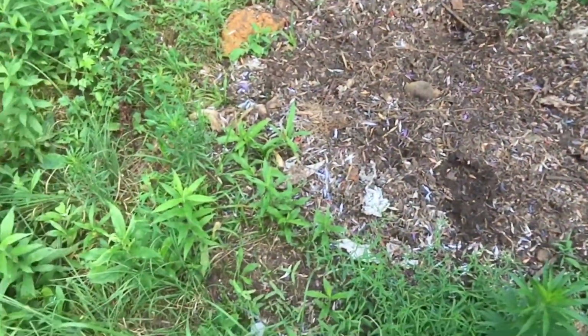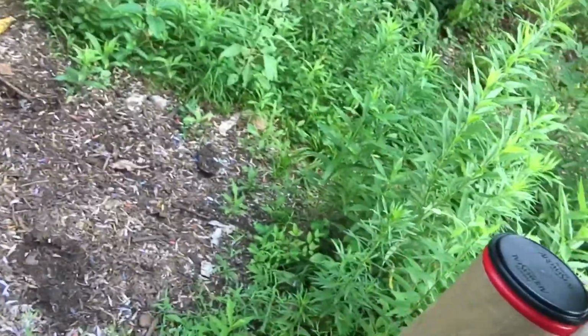Dang it. Looks like the pigs or something got into my compost again. So I'm gonna have to fence this stuff off because it's really tough to keep a compost pile going when you have either wild or domestic animals eating it up.